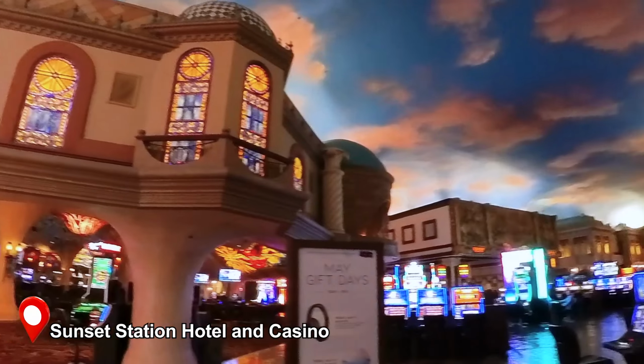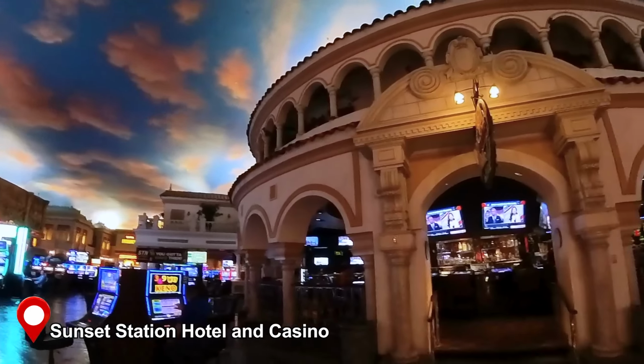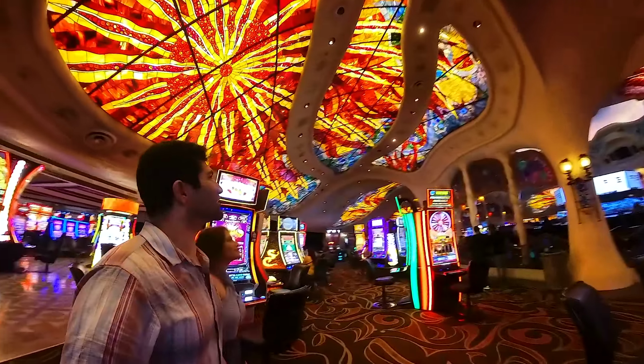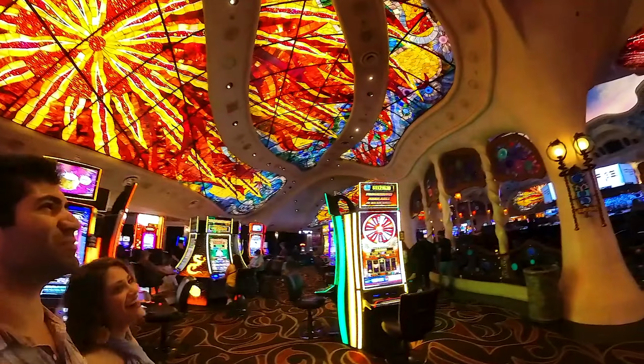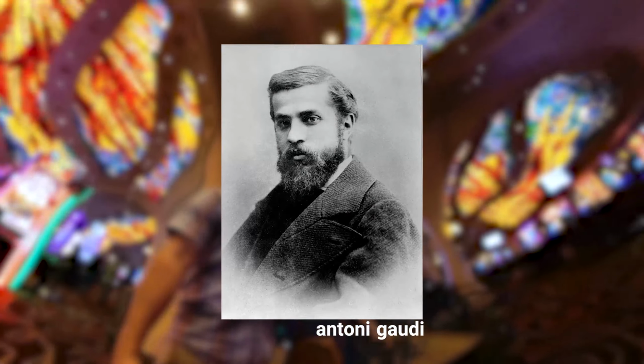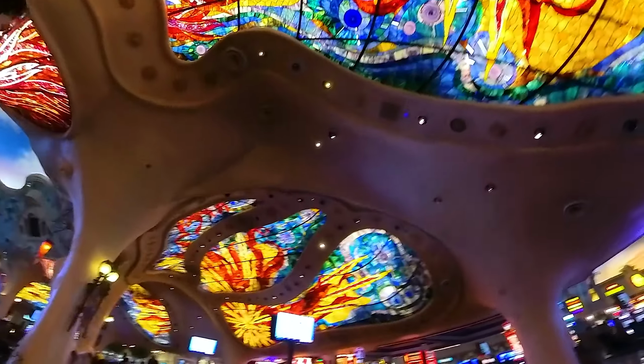Continuing on in Europe, our next stop is Barcelona. Sunset Station is a bit farther from the Strip and you need to drive 20 minutes to get to it. The inside has a Spanish theme and there's a bar called Gaudi Bar that has decorations all over it that resemble the style of Antoni Gaudi, the famous Catalan architect who has his hands all over most tourist attractions in Barcelona.